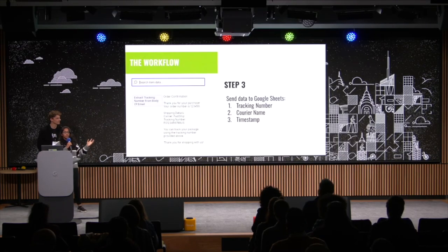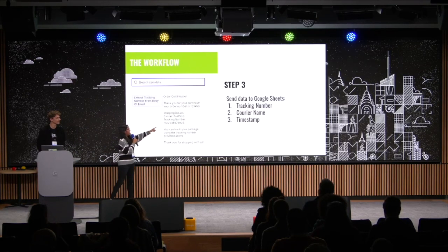The data is then sent to Google Sheets, our unified system, where it'll have the tracking number, the carrier name, and the timestamp. And when I tested it out, it pulled this tracking number from one of the PDFs that we got, and I was surprised to see that it worked, and it worked so fast. So this was a great moment for Sunworks.